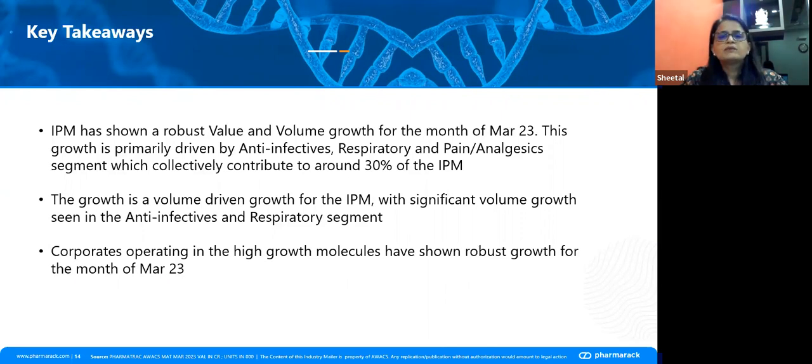The growth is a volume-driven growth for the IPM with significant volume growth seen in the anti-infectives and the respiratory segment. Pain and analgesics has shown a growth, but as compared to the anti-infectives and respiratory segment, it is a relatively lower growth. But yes, the growth is good and a double-digit growth. And corporates operating in the high-growth molecules have shown robust growth for the month of March 23.